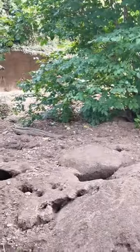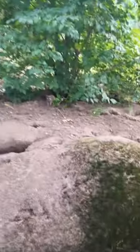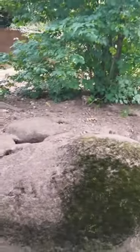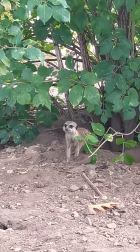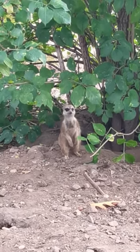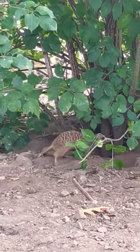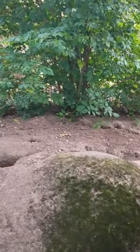Where's Pumbaa? We'll find Pumbaa. They do have pumbas here. I've seen a pumba before. He's still looking at us. It's the Luca meme. It's the same as the cat. Curiosity, right, guys? Curiosity, yes.